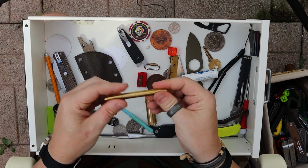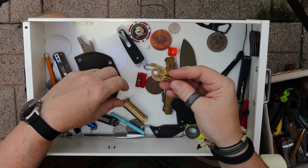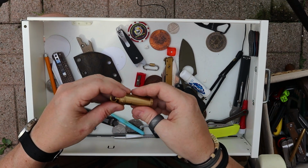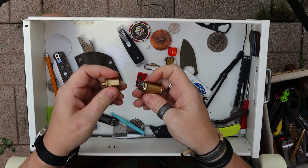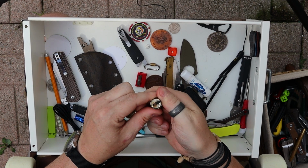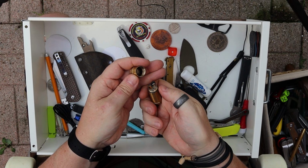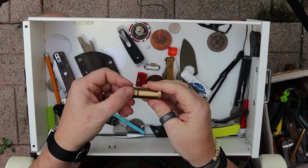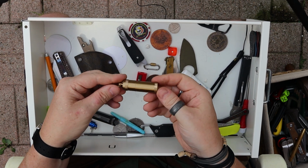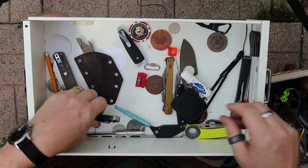This is one of the brass versions. On the brass side, random key. I think that's my mum and dad's front door key. There we go. There's another little lighter in here. I like these field trench lighters. Although, there we go. So yeah, it is lighting. I do want to make some content on alternative kinds of lighters, or just lighters as a whole. Super useful to have with you whilst you're out and about.